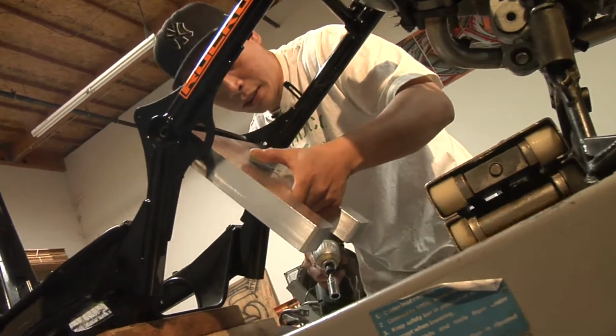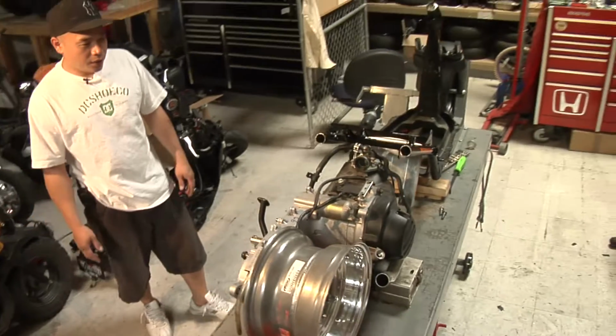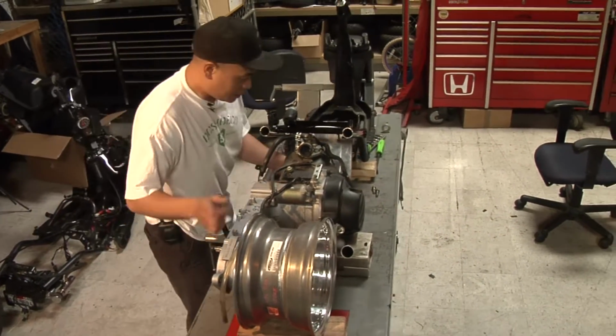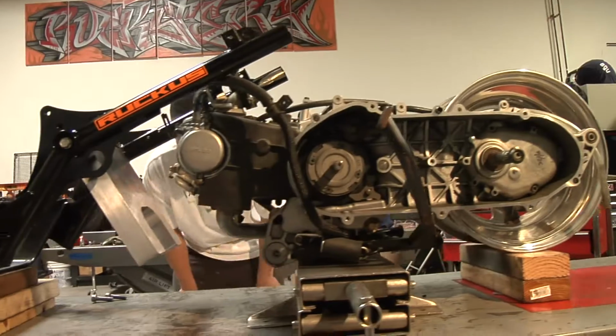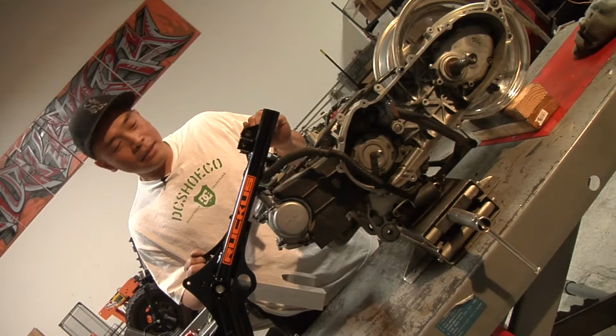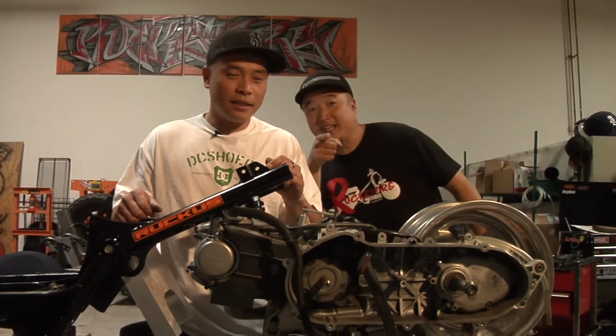So far, so good. So right now what I'm trying to do is get a feel for where I'm going to be mounting the engine and how stretched out I want it to be. On this particular build, I want something low and stretched. So this bike's going to include everything that we've learned in the past 3 years, and the kitchen sink.